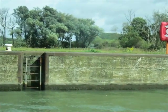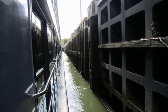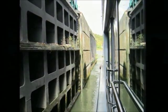Going through the locks is always fascinating. Here's a view looking up. And here's a view looking back. Not a lot of room.